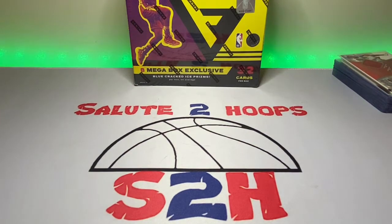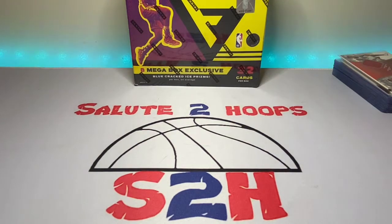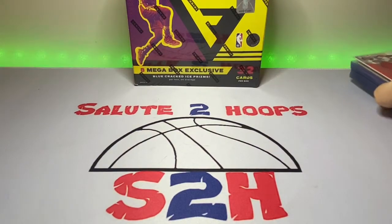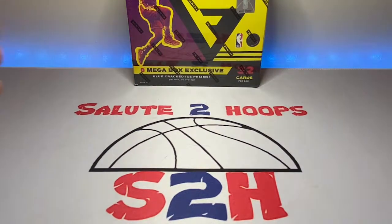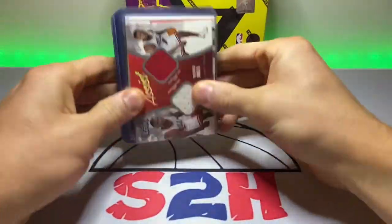If you guys are in the Milwaukee area, it's at the Southridge Mall, and I'll definitely be going back there, because there were some dollar bins that I was not able to get to because we got there kind of late. So I'm just going to show you guys some of the cards that I picked up in the dollar bin and $2 bins. And then we will go ahead and rip that Flux Mega.